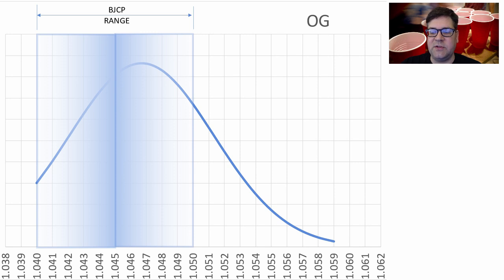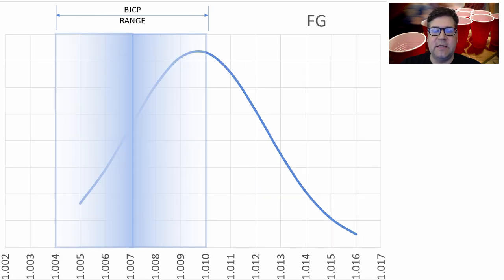Original gravity ranged between 1.040 to 1.059, well above the max, almost 10 points over the max. The average was 1.047, so on the high side of the range, and my recipe will be right on that average. Final gravity, again on the high side of the BJCP range.